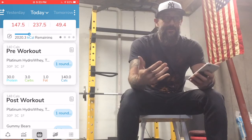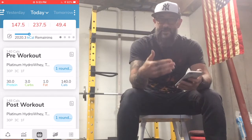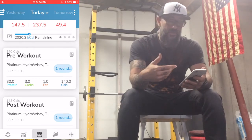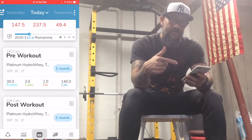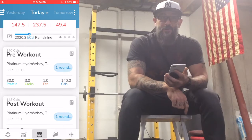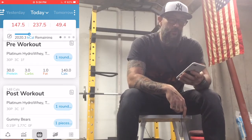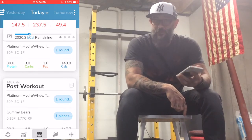I don't have to think about, well, what do I want to eat for my pre-workout? It's the same thing every day, which is some variation of a whey protein drink or an isolate drink for protein. As you can see here on my pre-workout, I've got one of those, 1 scoop for my pre. I've got one for my post as well. I put some gummy bears on here too for my post-workout, just to get a little bit of a post-workout glucose energy boost from that. So I put those in first, my daily staples.